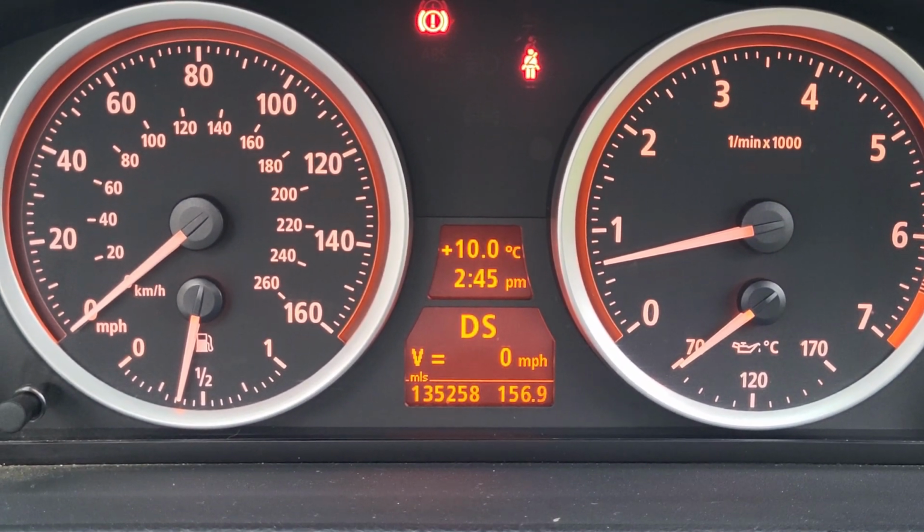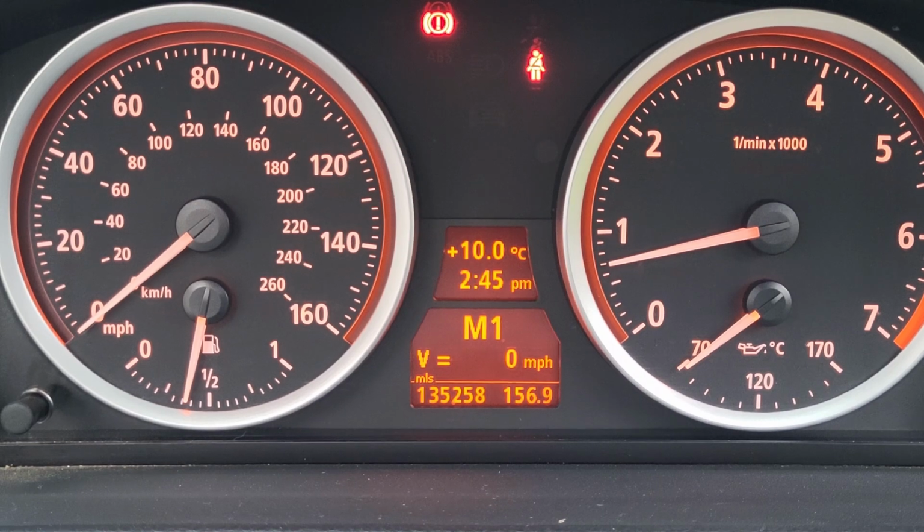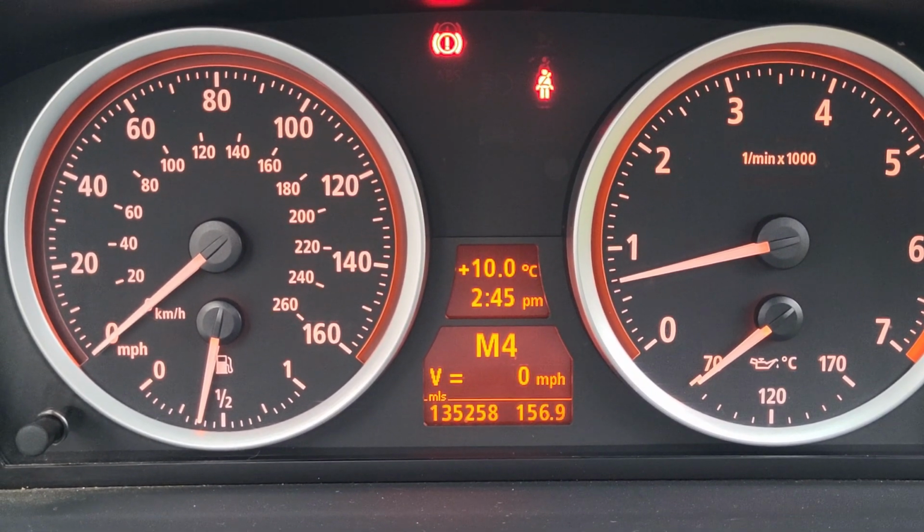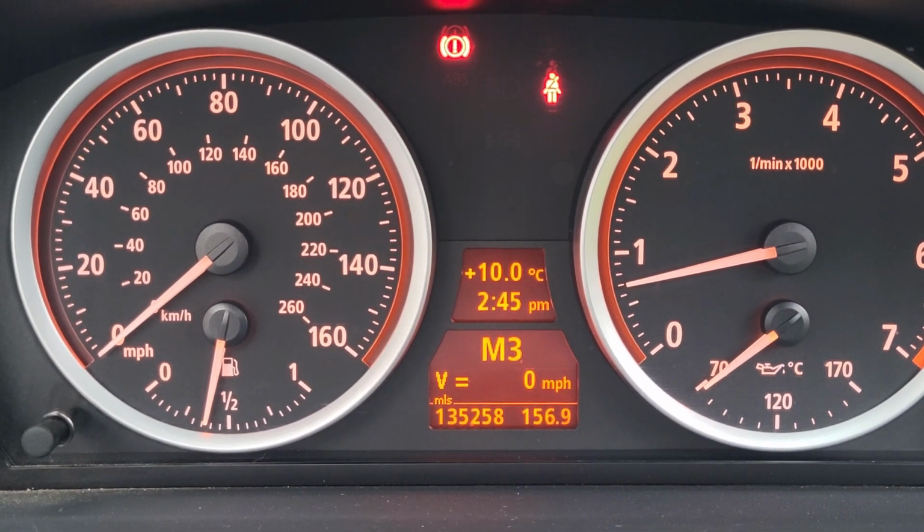Right, forward. That was working before. Does backward work? Yes, we've got full Steptronic control again. Yeah, so that's normal behaviour.